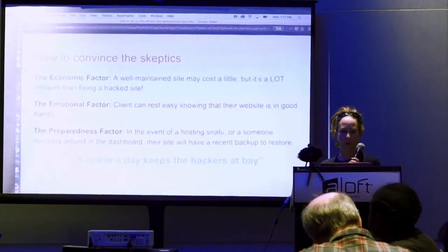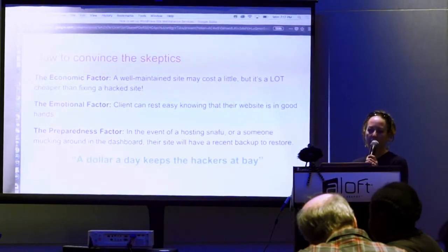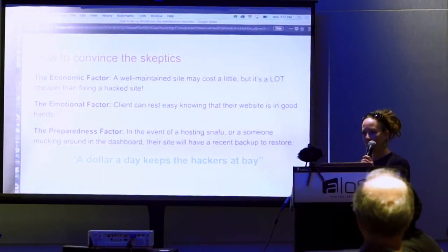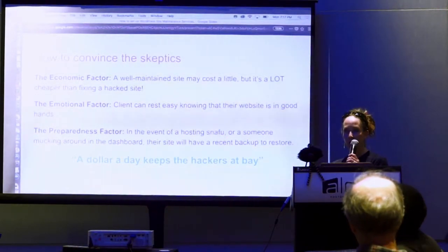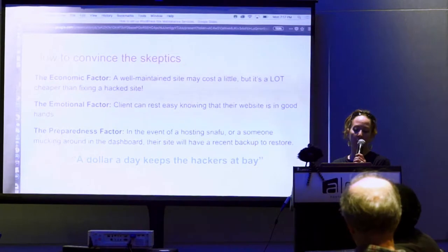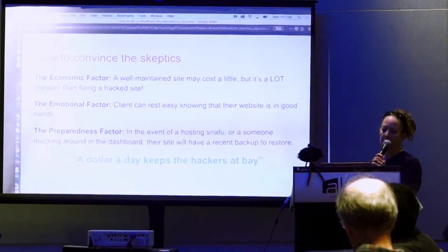A lot of times I get people that are skeptical. They're like, well, you said WordPress was free, so why do I have to pay you to maintain it? And it's like, well, you're welcome to learn how to update a plugin. It's not that hard. But if anything goes wrong, you're going to have to come to me anyway. And also, you're going to have to remember to go to your website and log into the dashboard. So a lot of times people just say, just do it for me. I am busy running my business. I don't have time to think about it. So there's the economic factor.